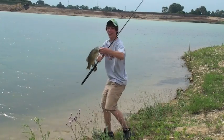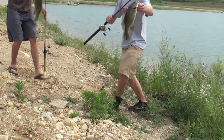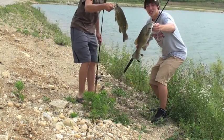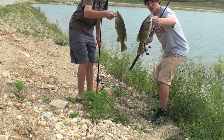Oh, Fitz has got one. Double heads. Here's mine. I'm going to take the camera over there, show Fitz's. Oh, look at that. That's a good one. Two nice smallmouth fishing these clear water lakes, man. One on a tube, one on a crankbait. We'll get back with you guys and catch some more.